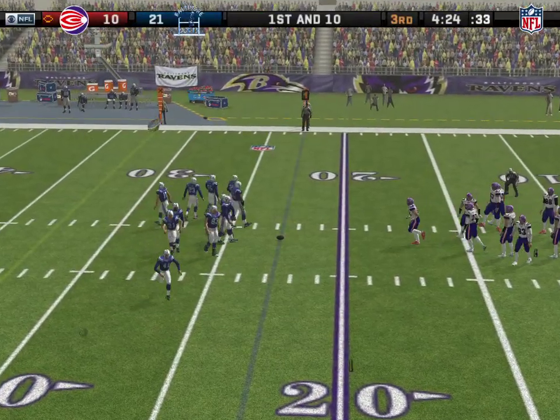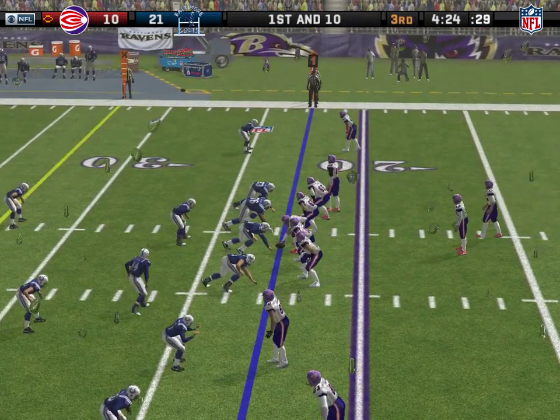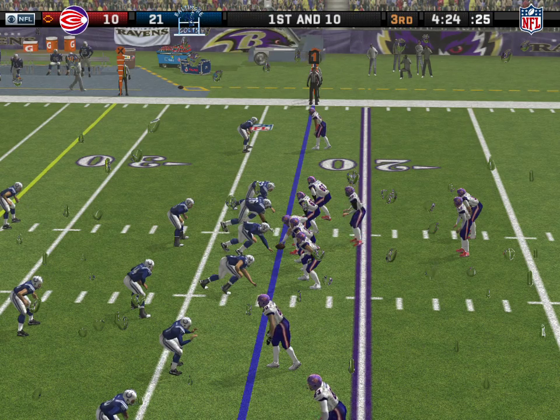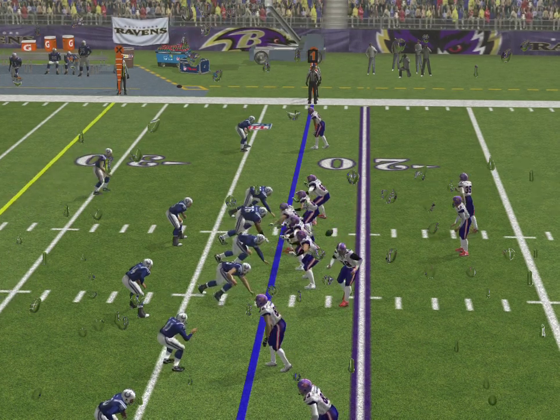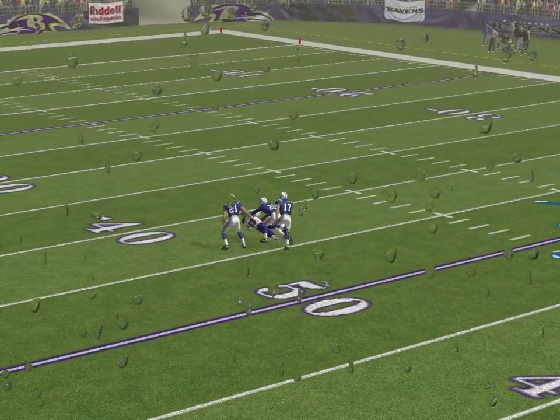It's first and 10. Ball on the 23-yard line. The Colts come out in a nickel pack. Number 88, the man in motion. Fires this one deep. Pass is incomplete.